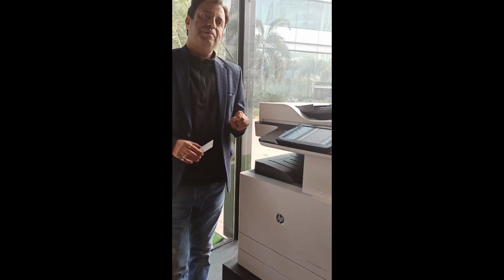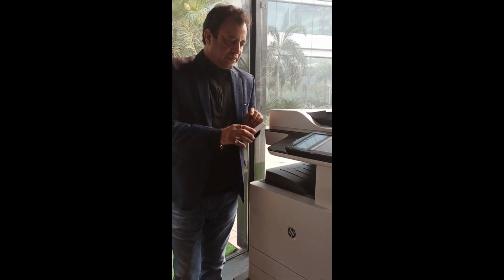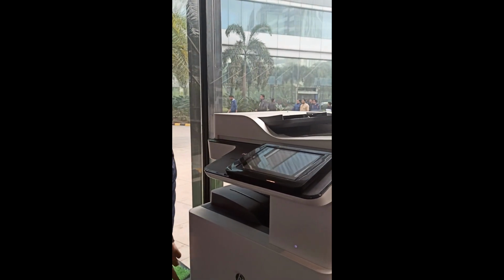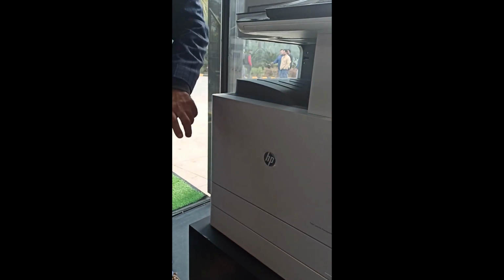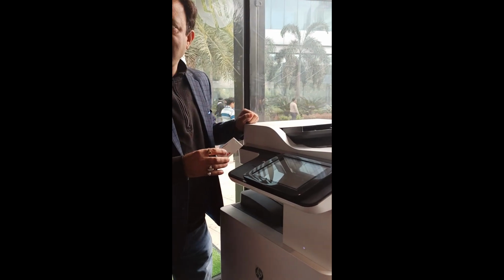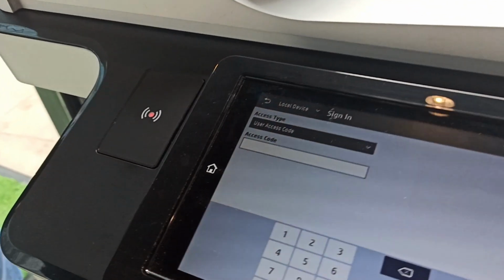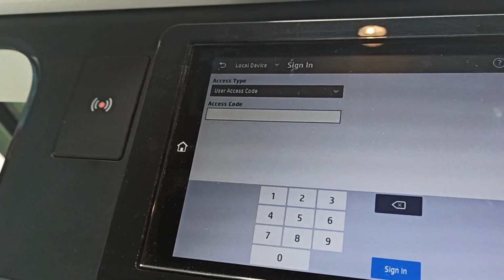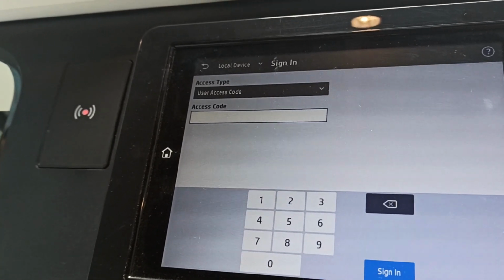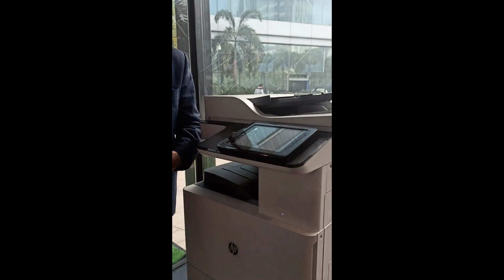It comes in 22 ppm speed and 28 ppm speed, the prints per minute speed. The machine features an ADF, an automatic document feeder, 2 trays, network, and duplex printing also. When you switch on the machine, it has a facility that it can work through an access card also. We can install an access card in it, so that only someone who has an access card can print on this. It's a permission, it's security, because it's a high secure machine. So this machine has a quality like this.